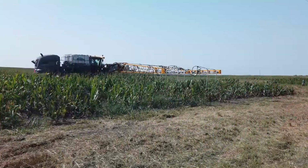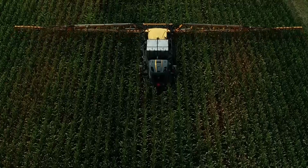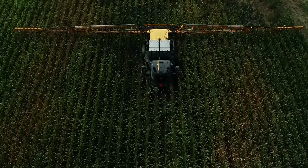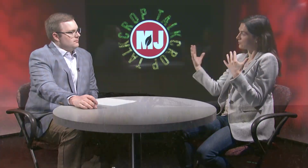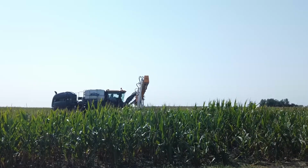They were able to purchase one of the highboy interseeders with a really wide, I believe about 100-foot boom. This is mostly a demonstration project where we collaborate with farmers and plant a cover crop in certain fields. With this project, we're planting the cover crop in late August to about early October, either a cereal rye or a mixed cover crop, and then it will be terminated in the spring. Farmers are actually able to sign up for the project, I believe. More information can be found on our website.